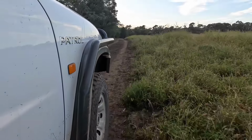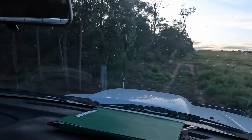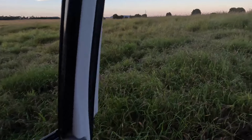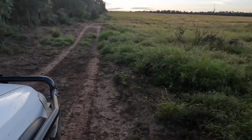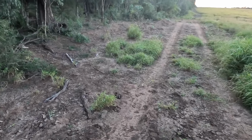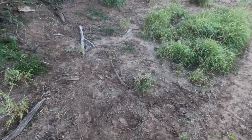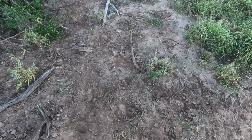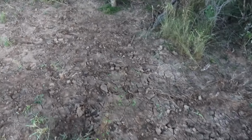Just heading up to go and check the traps again, see whether I had any luck this morning. Doesn't look like anything's happened here yet. Oh, something set the one trap off. Typical. The cattle have been here mucking it up. So the cattle have set that one off.